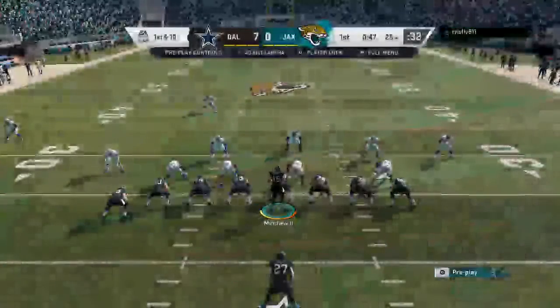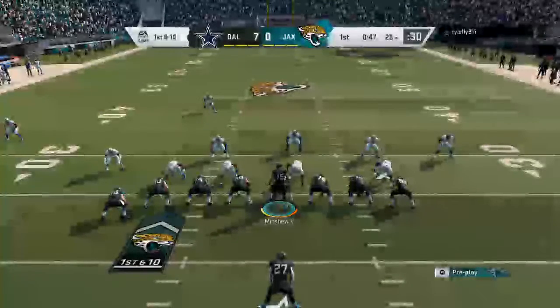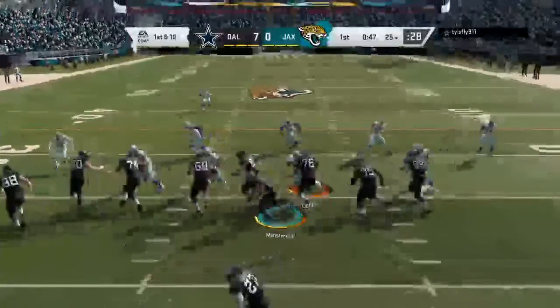Come on, set. 18, Gator. Watch 54. You're not ready.